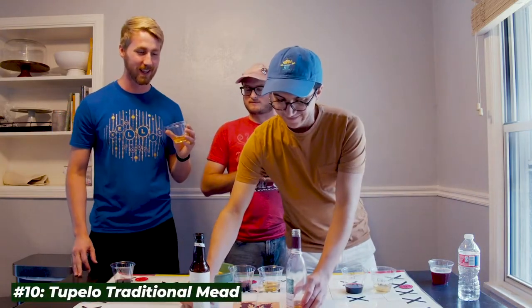It's all the mead flowing through. Yeah, I'm starting to see. All right. Same colors. Let's start with number 10 in this case.